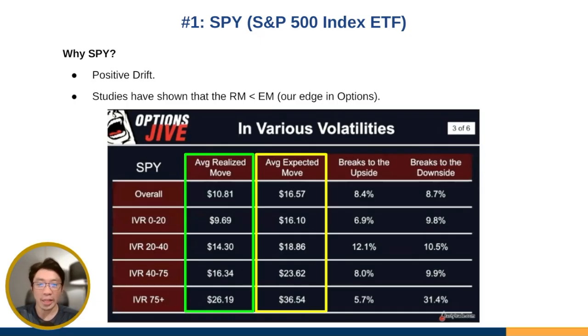So as you can see, this is a table, a research done by the Tasty Trade team, where they measured the actual movement in the market, which is the average realized move, versus the theoretical movement. So this is the move, or rather the range of movement that's calculated out, basically trying to predict what is the actual move in the market. But as you can see over here, there's some discrepancy. So the average expected move based on theory, the calculation, is always more than the average realized move over a period of time. So as you can see, even depending on the different volatility levels, the average expected move is always more than the average realized move.